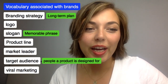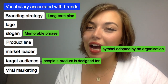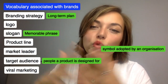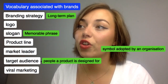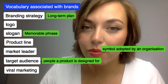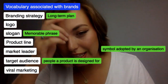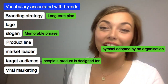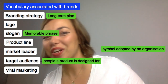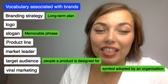very good. Okay, next word we have, that's an easy one, a symbol adopted by an organization. So I said organization is basically a group. It could be a company, it could be a non-profit organization. Okay, it's basically a group of people working together towards something. Mine, for example, guys, is this one. Okay, this is my symbol, the symbol that I have adopted. So, what is this called? Maybe I should just lower it down a little bit for now. Okay, so what is this?